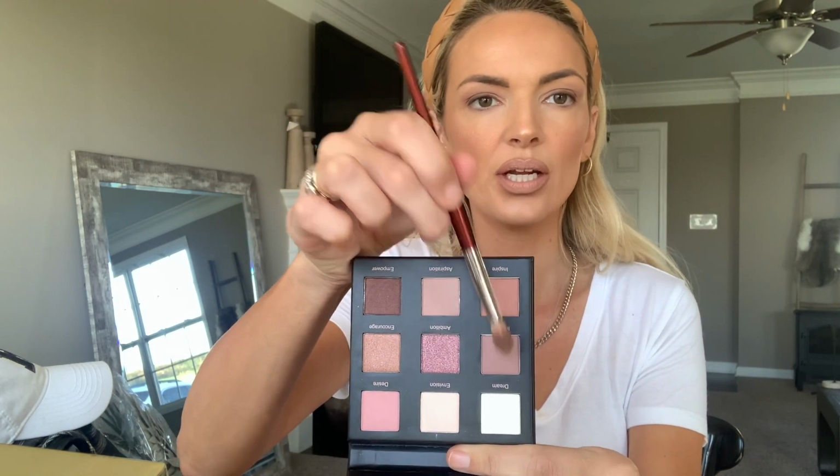And those Laura Mercier Caviar Sticks really help to bring out the pigment in shadows, but it's showing up really pretty in person. It's not gonna come off that great on camera. I'll go in just a little bit with Imagine, this shade here. This would be a beautiful bridal eyeshadow palette.